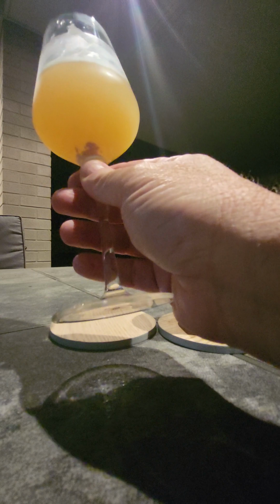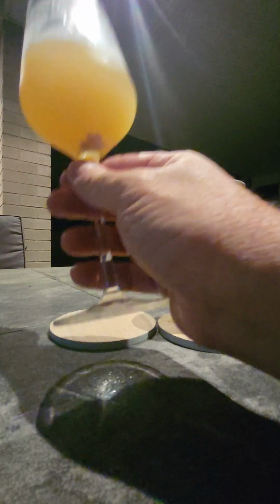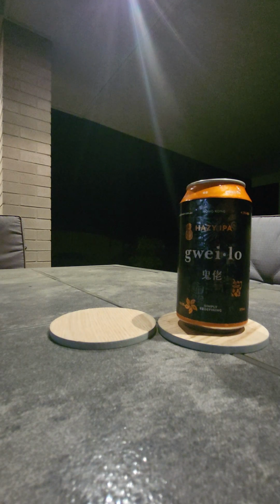Look at the sediment on the bottom. Oh, I like that. People don't like it. Oh, yuck, yuck. Oh, I like it. I think it adds character. I don't know, I like a bit of character.